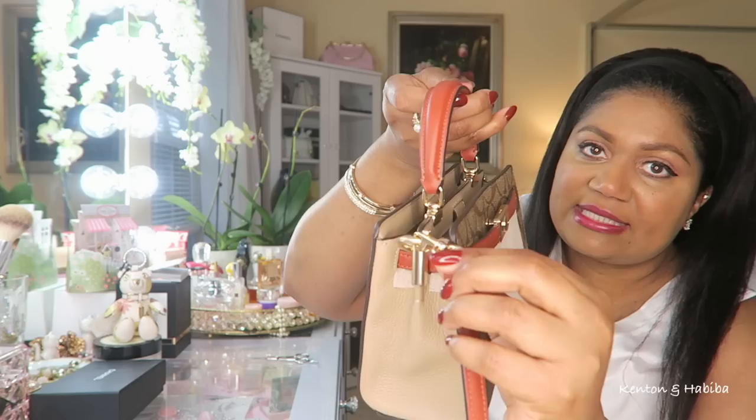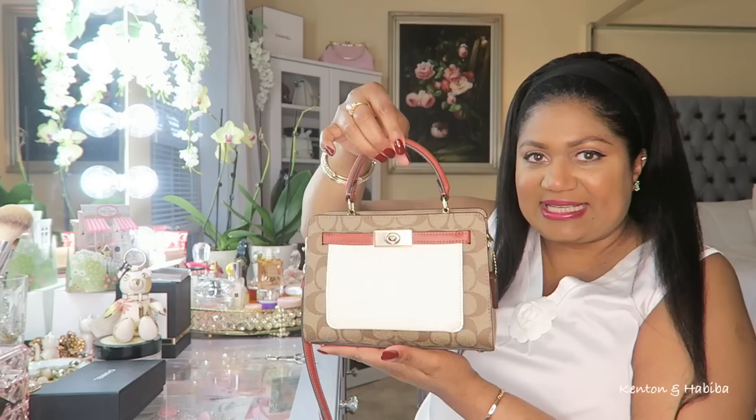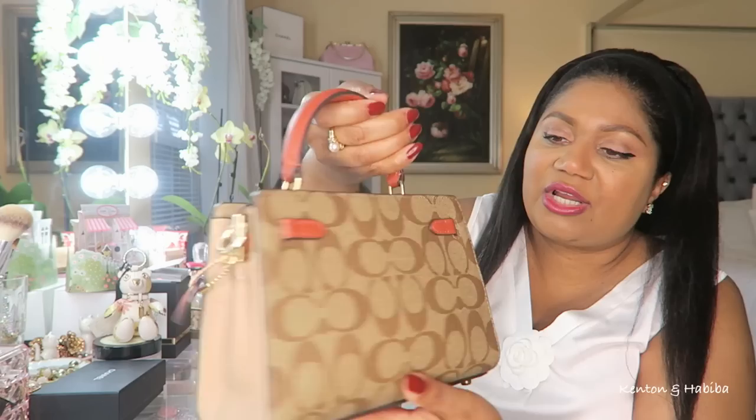Considering, again, the hardware, very nice. That's what I said. Coach makes very good quality. So you can wear it with just the top handle. And I don't know if you can see from the scale. This is a small bag. This is not a big bag at all. Look, she's small. So it's got the Coach logo, if you're into logos. I don't really care. I just like a bag.